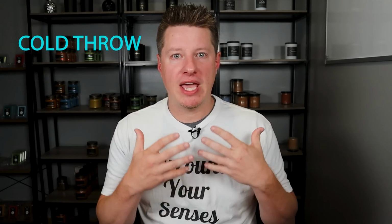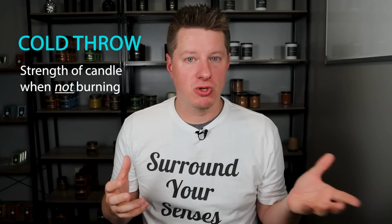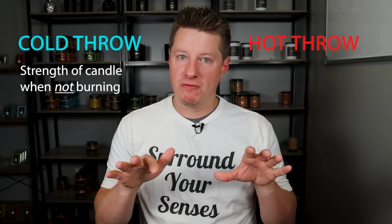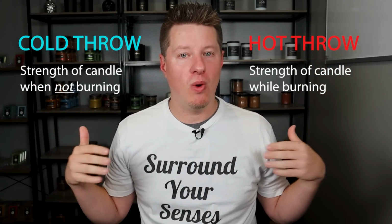Okay, so let's talk about scent throw, specifically hot throw, which is how strong your candle is when burning. If you are new to candle making, there's basically two types of scent or fragrance throw that we as candle makers are concerned about. Well, and actually customers are concerned about as well. And that is cold throw, which is how strong your candle smells when it's not burning. So if you are shopping on the shelves in a store and you open up the candle, how good does it smell just by itself? That is cold throw. Hot throw, which is what we're focusing on today, is how well your candle fragrance fills the air while it's burning.